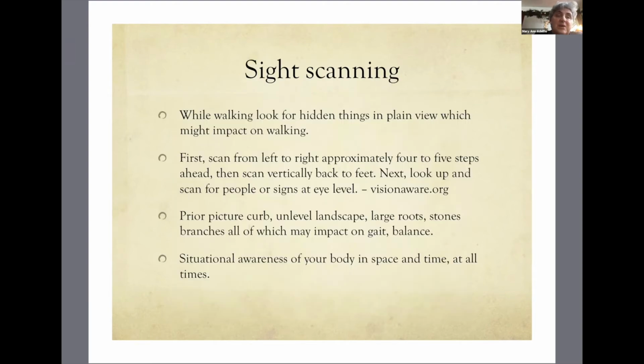And this leads me to the concept of sight scanning. Sight scanning is, while walking, looking for hidden things in plain view which might impact on walking. First you need to scan from left to right or right to left, approximately 4 or 5 steps ahead. Then scan vertically back to your feet. Next, look up and scan for people or signs at eye level. This formal definition came from an organization called Vision Aware.